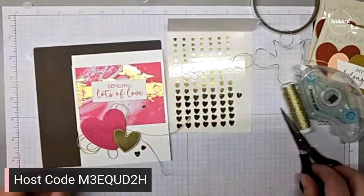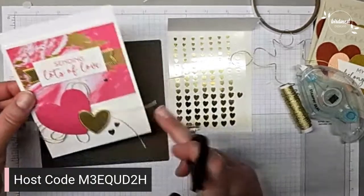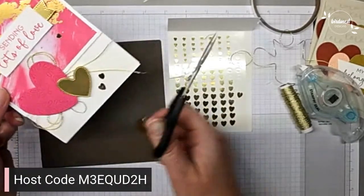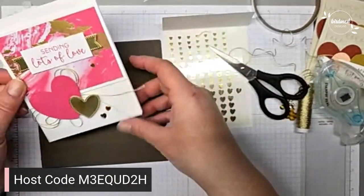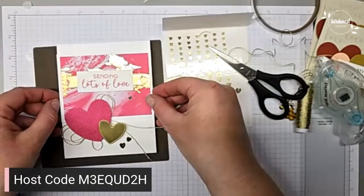And here is, these kind of need to be trimmed a bit. They're a little bit crazy. Let's not make them quite so long. But they are just twine, and so I love that they're kind of whimsical and hanging off the card, and they'll just fold up nicely to go inside the envelope. So there is card number 2.